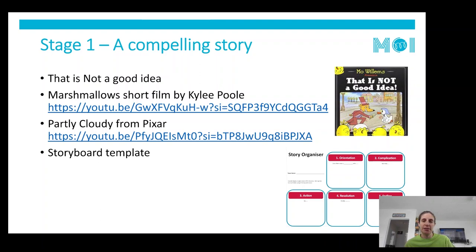But you can see stage one is a very heavy literacy space, but it's driven by what the students are going to be producing. So even your reluctant writers will be able to write about things, particularly if they start from the story organizer point.